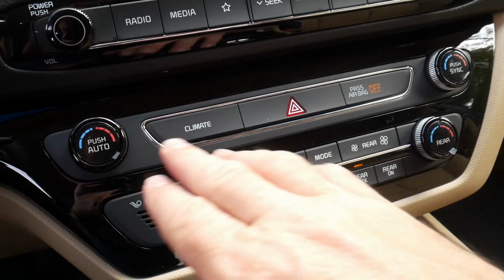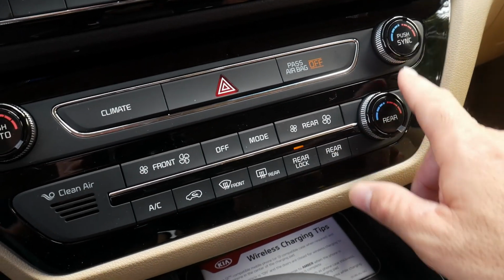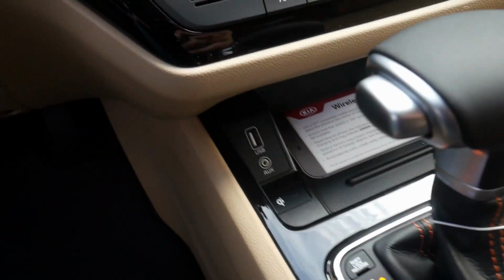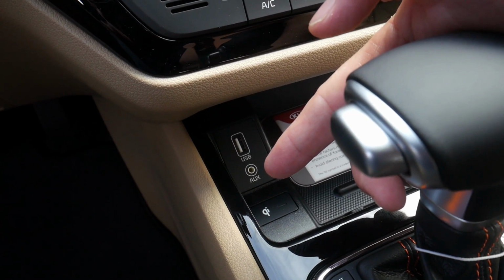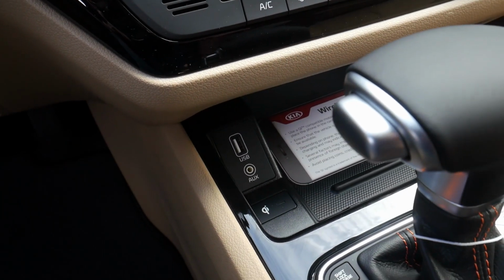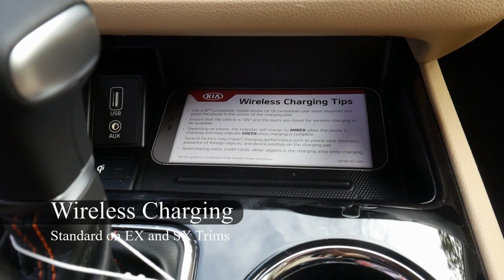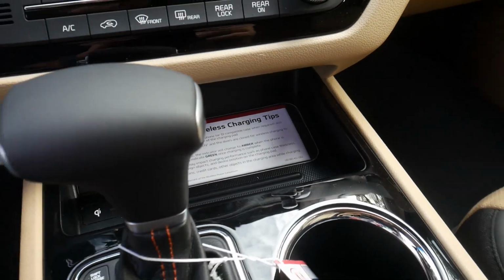The SX features tri-zone climate control, where you can control the driver's side, the passenger side, as well as the rear passenger's climate system. Looking down here, we have both USB inputs and auxiliary audio inputs. The USB input would be where you would plug your phone in if you want to access Apple CarPlay or Android Auto. There is also wireless charging in the SX, so if your car will allow for wireless charging, simply lay it on this mat and you can charge your phone.